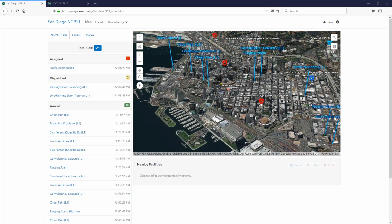This application was created with a 3D web scene, our JavaScript API, and ArcGIS Enterprise with the GeoEvent extension. This allows us to bring in real-time data from the 911 system and display it in a 3D environment, which allows us to give a realistic view of what is happening across the city.